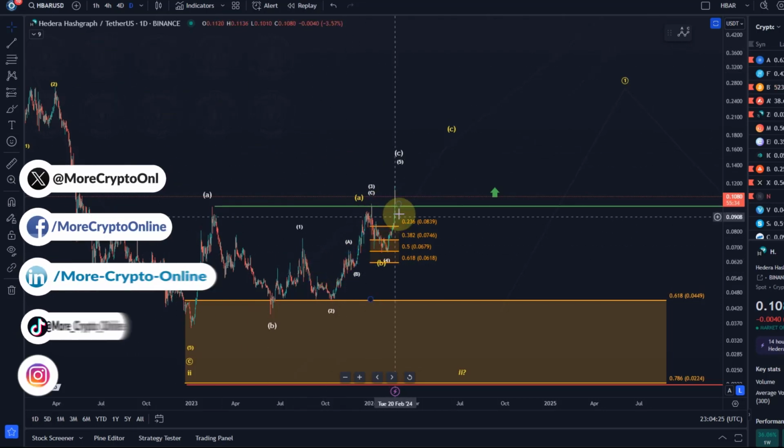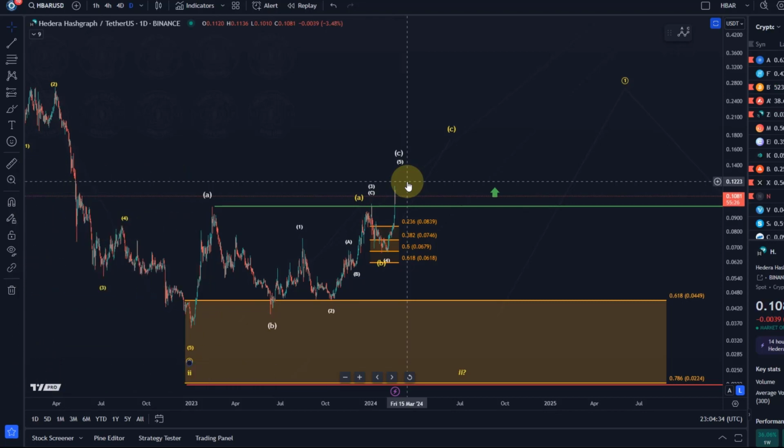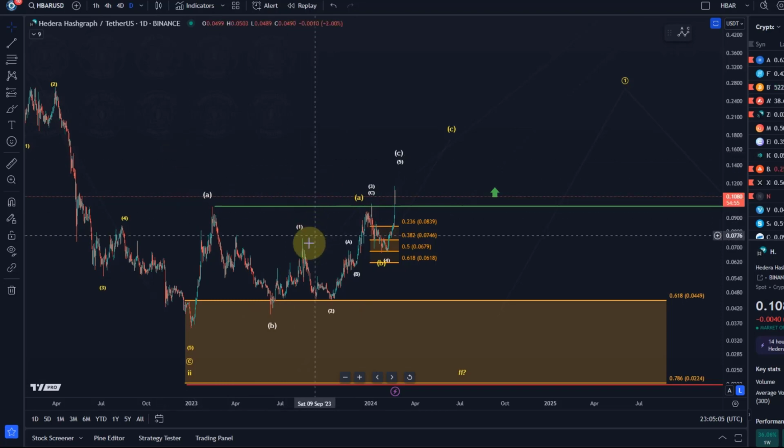On the HBAR chart, we have seen really good performance, and HBAR broke out above the 10-cent level. I think yesterday when I recorded the last video, the price was just stuck below the 10-cent mark. And we had two recent bullish signals, at least in the short term. The first one was the reversal in our support zone. The next one was the breakout above our breakout point, here, the green line at around 10 cents, just below 10 cents. So there's something for everybody, something for breakout traders and something for pullback traders.